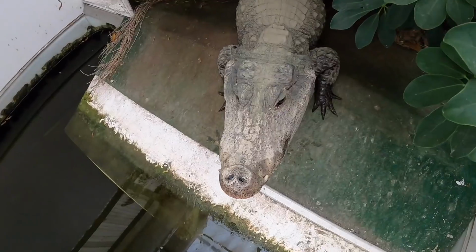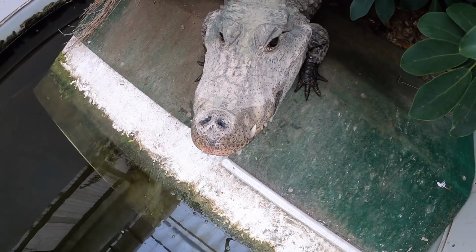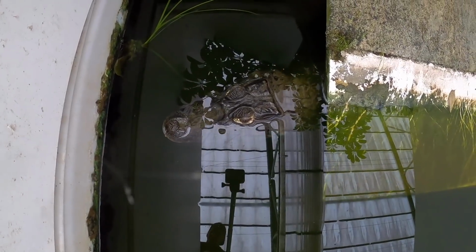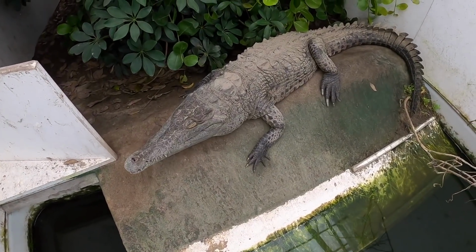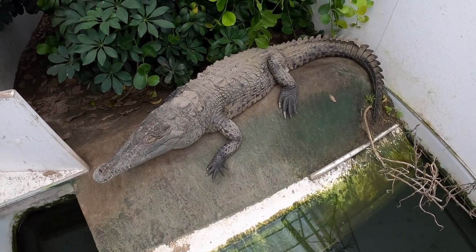So in here is an adult male African dwarf crocodile, the Osteolaemus. And next to him here is a sub-adult male Yacare caiman. And in here is a juvenile American crocodile. Again, that's a very large species, so he'll easily outgrow this very quickly. But again, this is just a grow out for him.